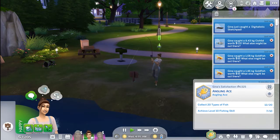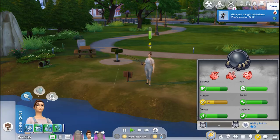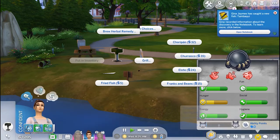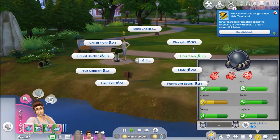If I recall correctly, this sketch pad is worth quite a few simoleons. Ooh, a voodoo doll. Those are worth a few simoleons as well. Okay, so Luna's going to school, and I am getting hungry, but there's a grill right there, so guess what? We are going to do that. Oh, she's going to go grill something. Oh, she's going to make mushroom steak, apparently, because she just carries this stuff around with her.